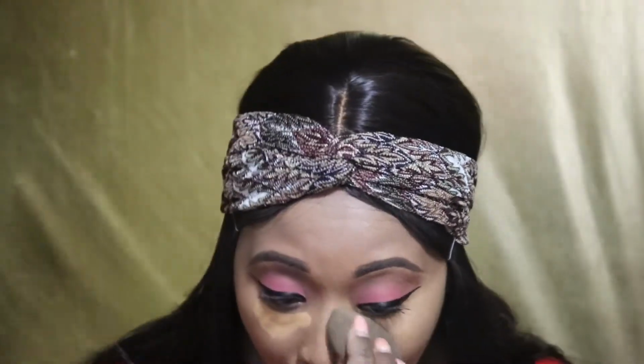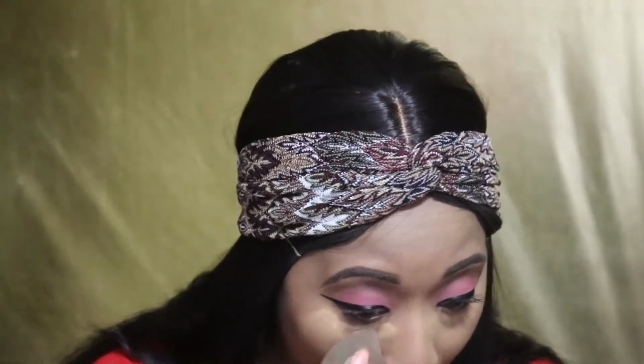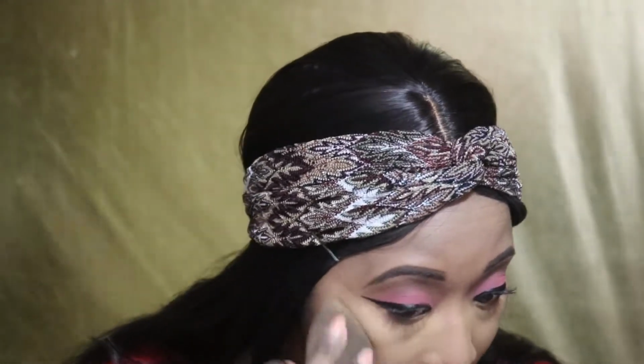So I'm just blending that all out right now. Getting it nice and matte. And I'm using my beauty blender to do that.